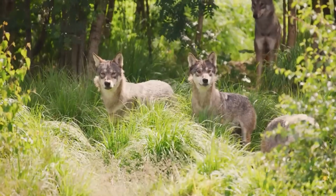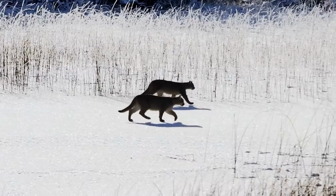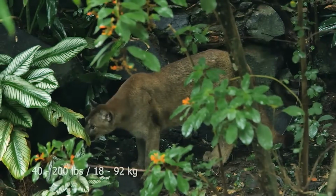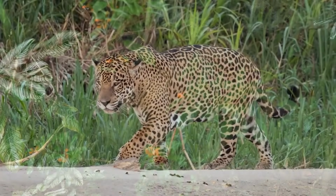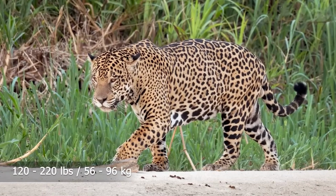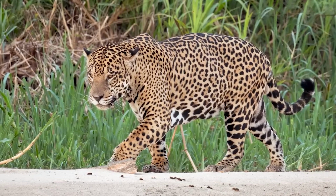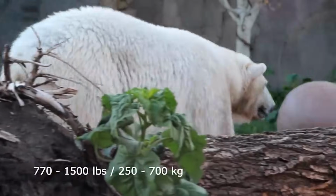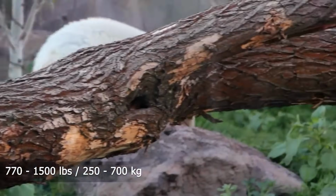The North American continent has many predators: gray wolf, red wolf, mountain lion, bobcat, and lynx, to name a few. They weigh between 40 to 200 pounds, or 18 to 92 kilograms. Jaguars, which weigh between 120 and 220 pounds, or 56 to 96 kilograms, are also native to Southwest North America. The largest predator on the North American continent is the polar bear, at 770 to 1,500 pounds, or 250 to 700 kilograms.